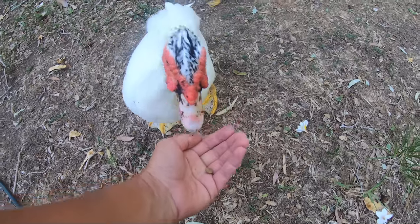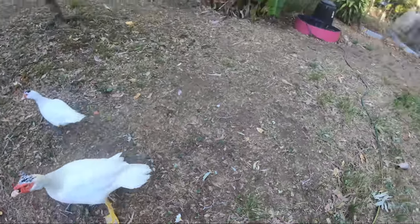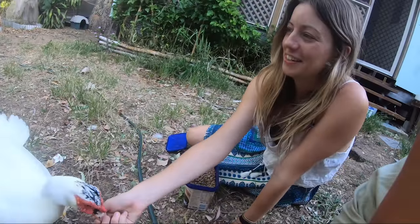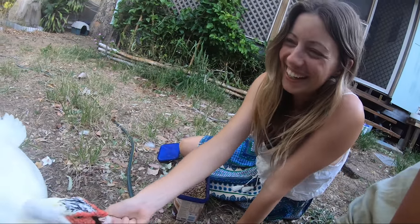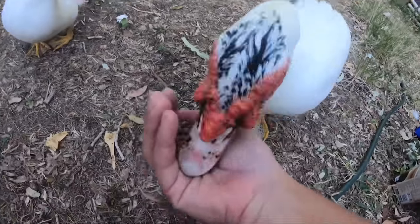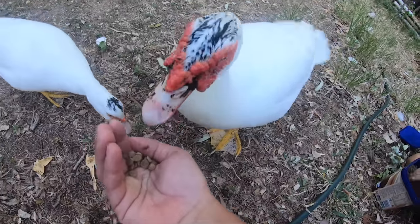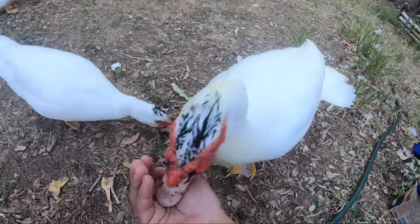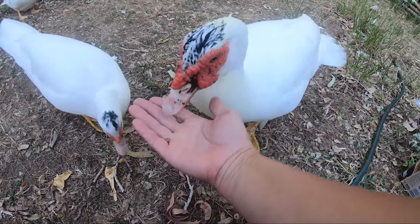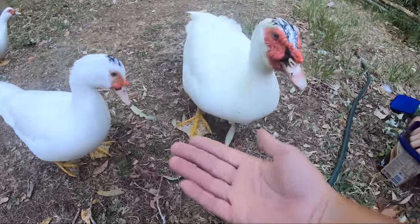It tickles so much. And when he gets real huffy, he's like, what's this duck's name, Soph? This one's Tupac. And this one's Snoop Duck. Snoop Duck. Wow. Oh man, that is so funny how they eat. Like a little hand massage. It's so gentle.